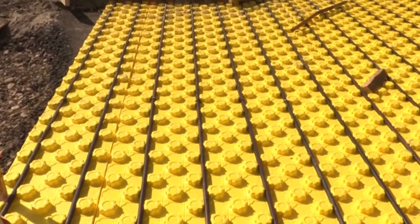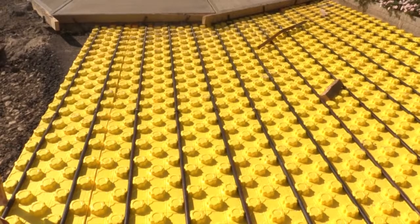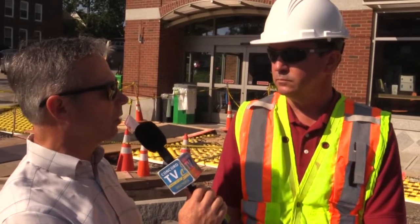So everybody loves to walk by and look at these Lego-looking boards. That's the insulation board that supports the tubing, the black tubing that you see that will carry warmer water, in this case glycol. There's a number of these, some smaller, some larger, snow melt systems. So basically a radiant heat system that heats the underside of the concrete sidewalk and then controls snow melt in the wintertime. Okay, and how are these snow melt systems being paid for?